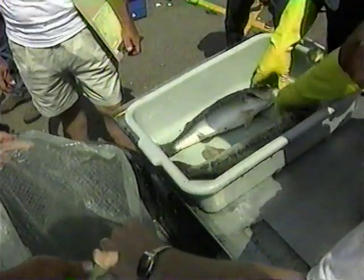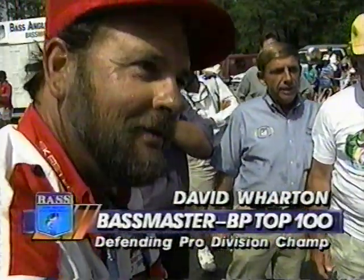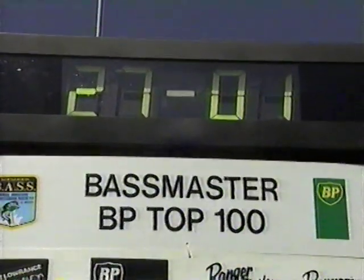Turn up the lights. David Wharton, the defending champion, has almost been a forgotten angler. Not even listed among the top 25. 30 pounds, 11 ounces when he began this morning. This may be the big weight of the tournament, folks. 27 pounds!